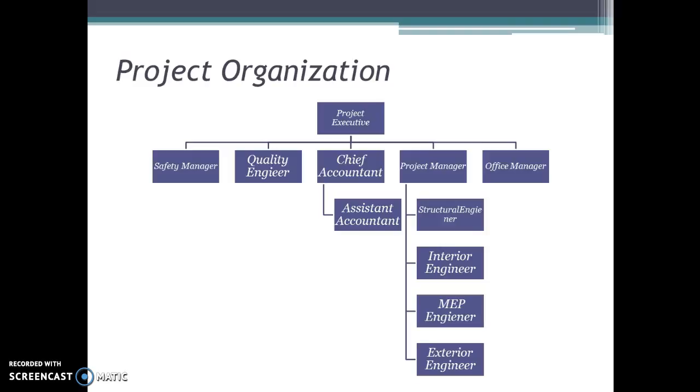And we have a quality engineer who is responsible to ensure all the procedures follow the requirements by the city and by all the engineers. We will ensure all the material is of the right quality. We will also take pictures and document all the information for QC. We also have the chief accountant and his assistant, who will do all the payroll and the documentation for the tax, to ensure there are no financial issues for this project. And we have another office manager who will help all of you set up the office.